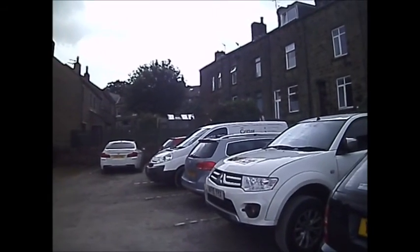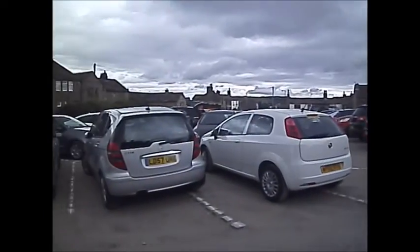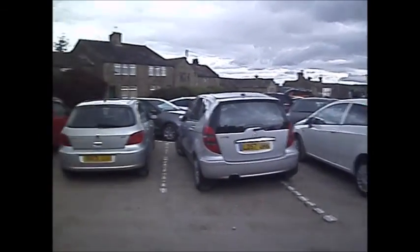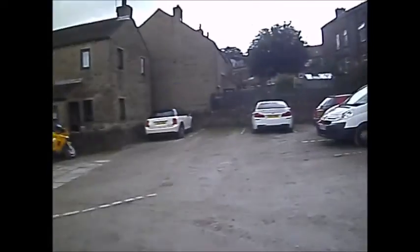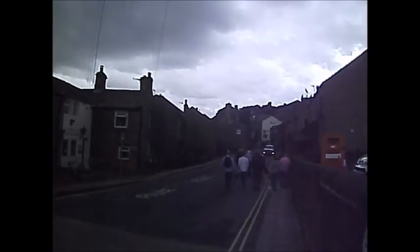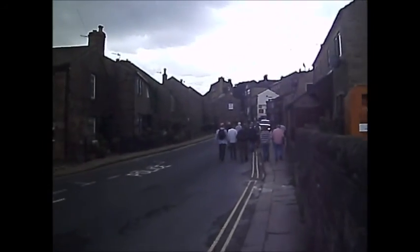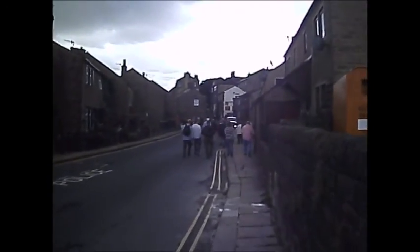Arrived in Haworth, I'm not sure how you pronounce it, Yorkshire, and of course it's a bank holiday weekend, so it's difficult to find a parking space. One has just become available there. Rather a gloomy day. There's the car park, and I'll try for a walk up the main street.